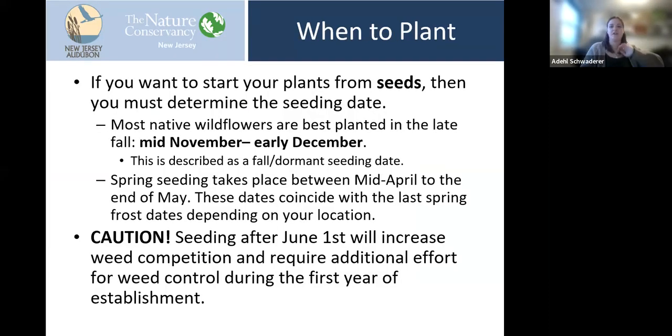So, when to plant. If you want to start your plants from seed, then you have to determine your seeding date. Most native wildflowers are best planted in late fall, so mid to early December. That's because the seeds need to go dormant, which is why this seeding date is called fall slash dormant seeding. A lot of the seeds need to be cold stratified, which means they need to be spread in late fall and exposed to the cold in order to germinate in the spring. So you spread them, they go through their first frost, and that lets them know that as soon as spring hits and it gets warmer, they can go through the process of germinating and actually sprouting into plants.